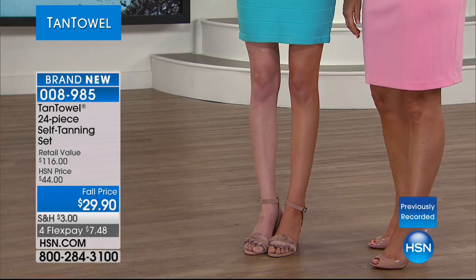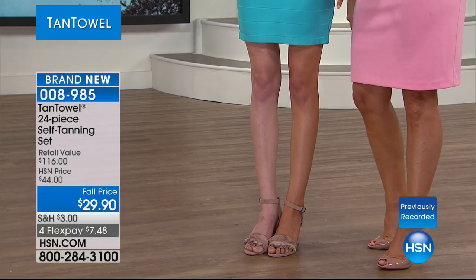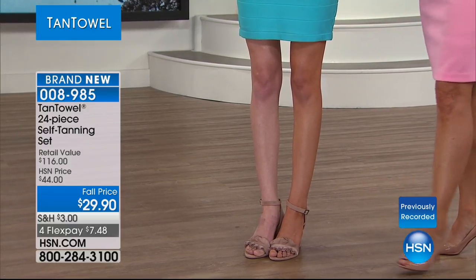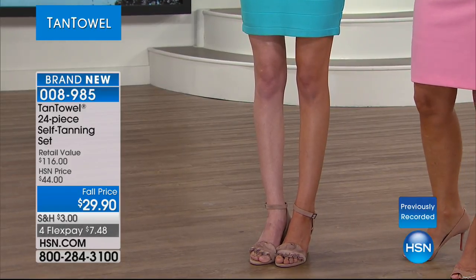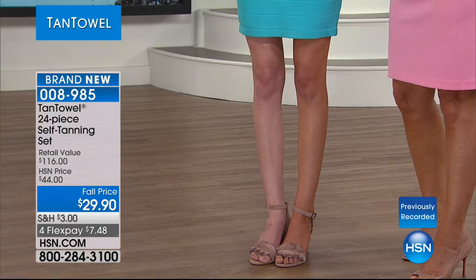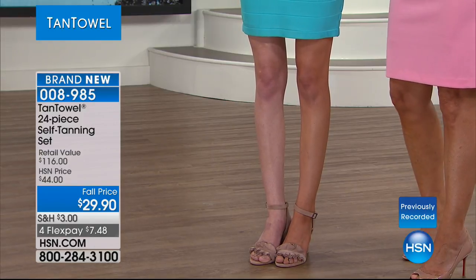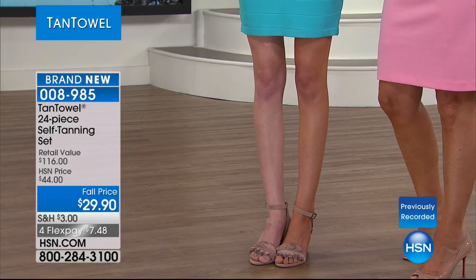So let's go down to Ashley's legs too. So you see the difference in her arms. You can go this subtle, but you can see she did her legs a little bit darker. So look at the difference of what she went from and to with her legs. Now, first time user, have you ever used a sunless tanner? Yes. So she did use sunless tanners, but this particular one, our product was the first time. Look at those results, and I'm going to ask her to turn around.